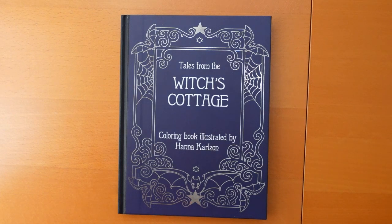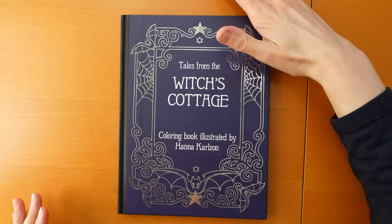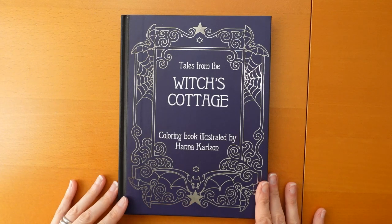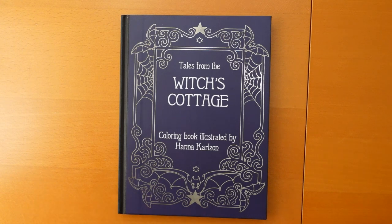Everyone, I am excited to show you this new book that I have been gifted. I did show you that I had this one and the Tales from the Forest Kingdom, I think it was called, by Hannah Karlzon. A lovely person sent me both books, which was ever so kind of them, so thank you again. I did the flip through of the other one a while ago, but I've just got round to doing this one. I've got to fit it in with my other videos really, so I've left it for a few days. I think sometimes it's nice to have a little bit of a gap as well.